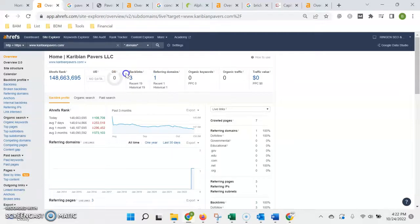So to give you a quick example, if say the local news station did an article on their website for the top 10 best paver companies in Jacksonville area, and in that article, the reader could click on a link and it would bring them to your website, that would be considered one backlink from one referring domain. Now, backlinks can come from a lot of different types of websites, including blogs, editorials, guest posts, press releases.